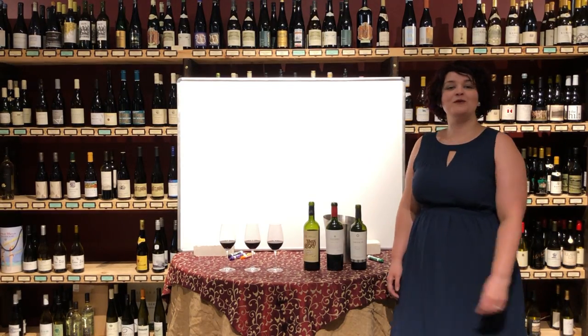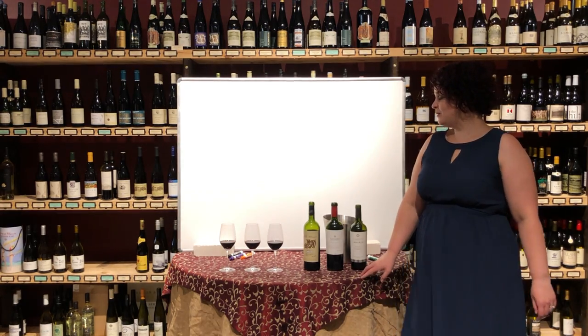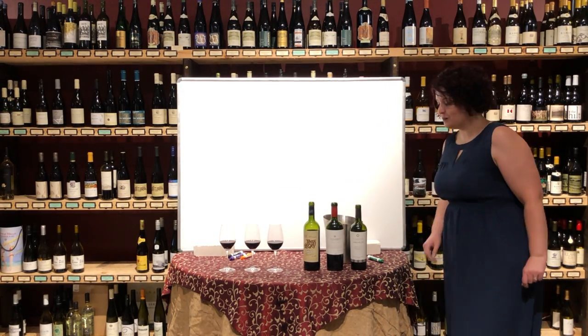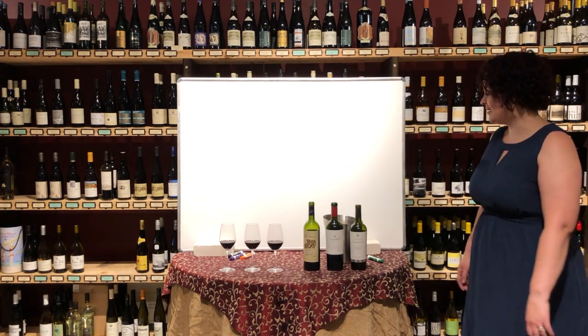Again, welcome to our third flight of Argentina. Right here we have a full Malbec flight, and these are some of my personally favorite Malbecs.